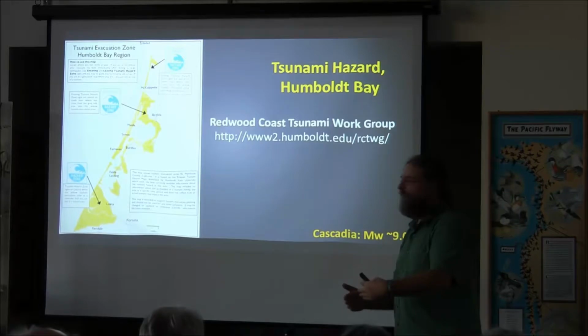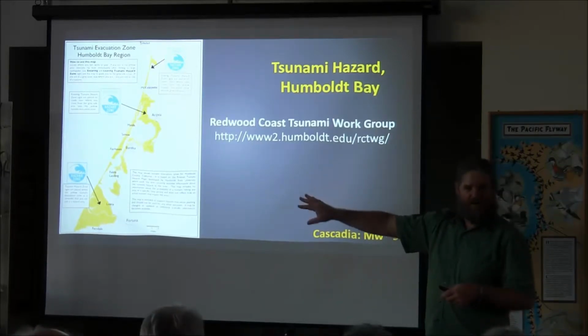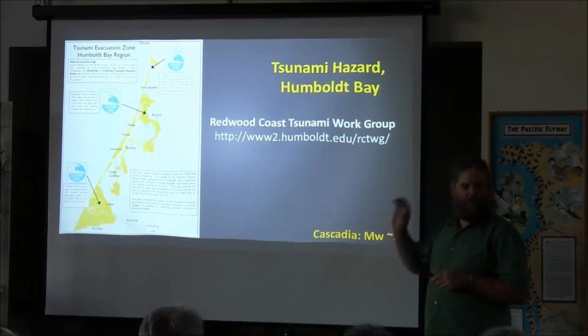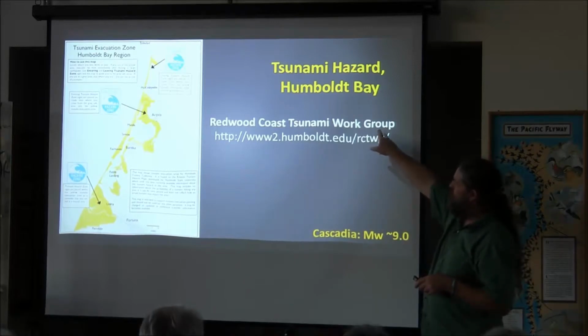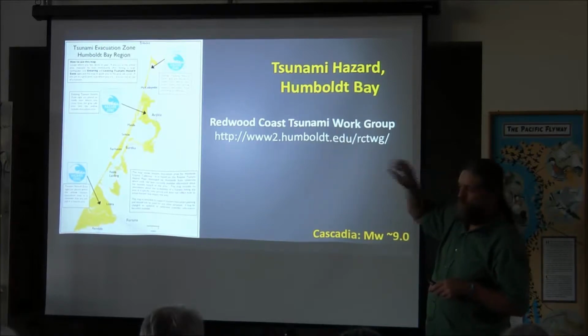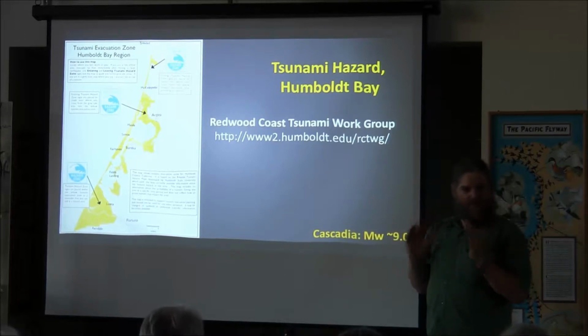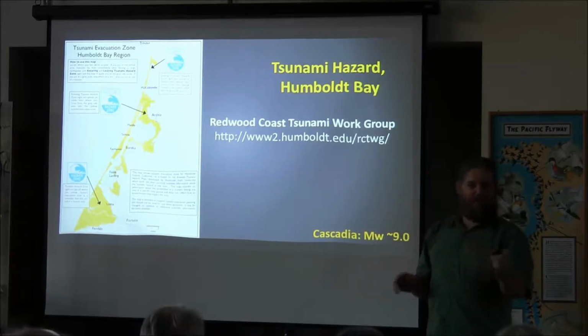Here's the road. Okay? So this is an evacuation map. It's not an inundation map. And the signs that are currently up are based on this map. This can be downloaded from the Redwood Coast Tsunami Work Group. And this is the whole area-wide map. If you go to the website, you can click on certain areas of the map and get a zoomed-in version for your area. So it's really easy for anyone to figure out where the evacuation zone is.